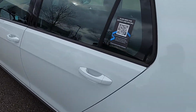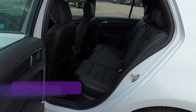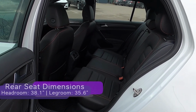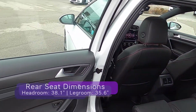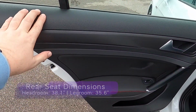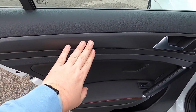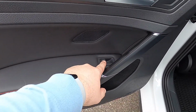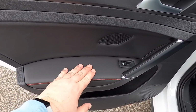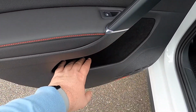Alrighty, now let's take a look at the rear seat. Taking a look at the door panels first. As you can see here, the door treatment is similar. It's some more hard plastic than it is up front, but we still have that honeycomb brushed steel, satin silver door pulls, power window switches down here, door speakers, padded armrest, stitching, and carpeted molding.